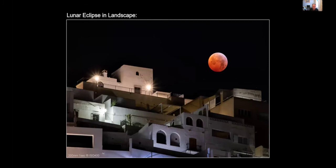And here is the eclipse moon over Dickie Bird's house. Hey, on the left. Yeah, I didn't actually know it was your house until after I took that picture. That's nice. It's a nice picture.